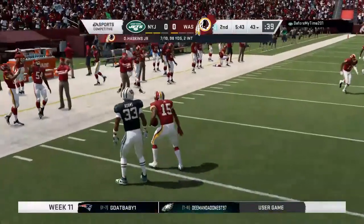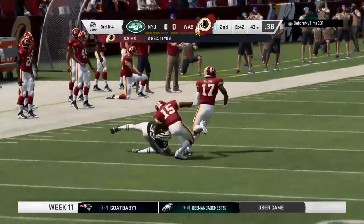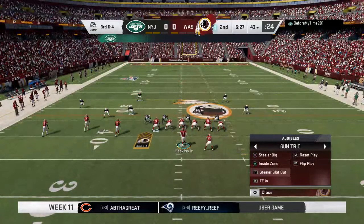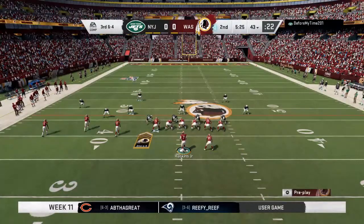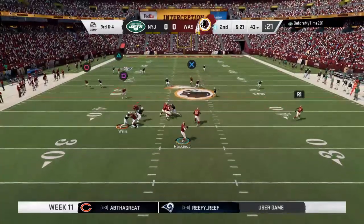He gets it to Sims, complete. In so many ways, throwing the hitch route is actually one of the safer things an offense can do. Get the ball out to the receiver as fast as possible, hope he's got man-to-man coverage, and hope that his athleticism wins on the perimeter.